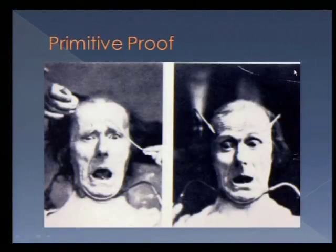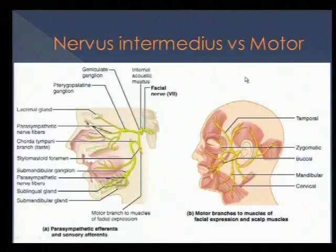This is a picture from Bell, of Bell's palsy fame, and it's his original, 1830s efforts to map out the anatomy of the facial nerve, just for interest. Pretty scary looking. That was before institutional review boards, right, Larry? I think that's right.